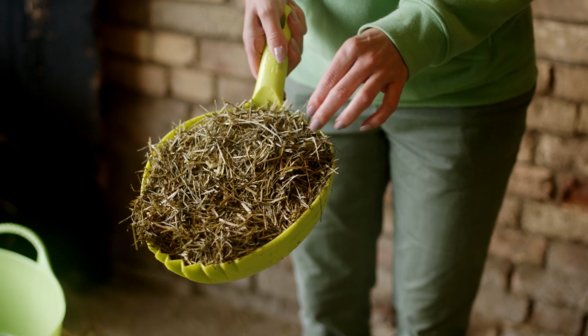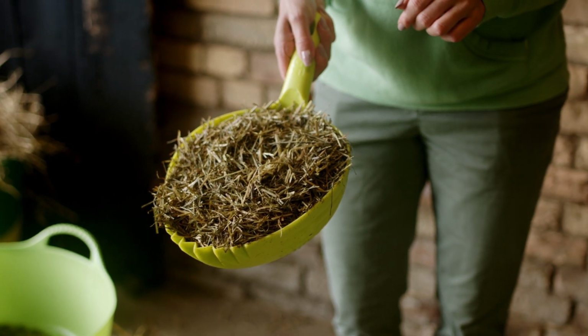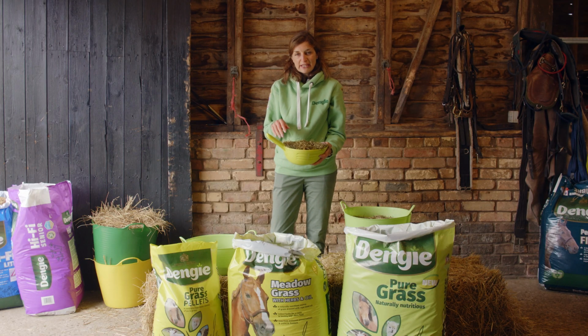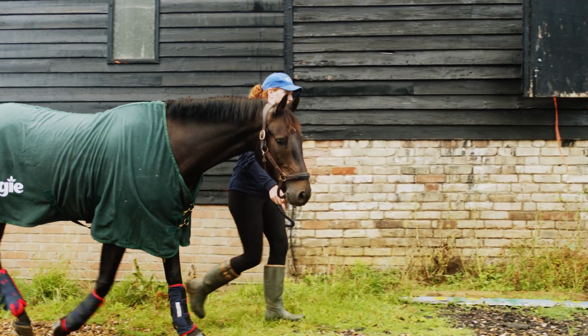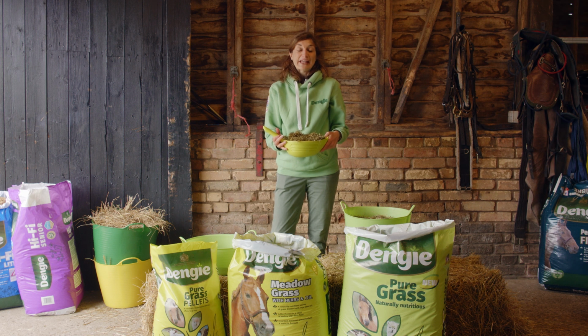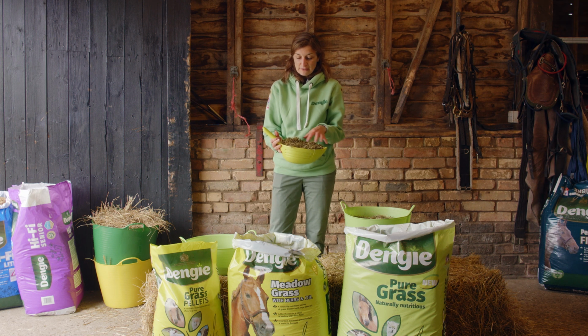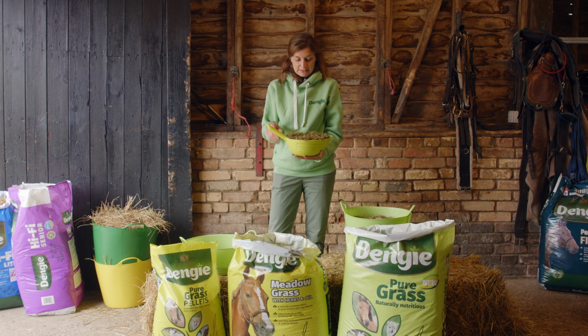Meadow grass with herbs and oil is our highest calorie grass product. It's a blend of grasses with a rapeseed oil coating and a selection of herbs added to aid palatability. It's really high calorie, so we wouldn't recommend it as a total hay replacer, but it can make up a partial hay replacement, and it's ideal for those that are competing away from home where you might want some extra chew time. The oil provides slow release energy, which is great for a performance horse, or for those that are poor doers where you want to promote a bit of condition. The added grass pellets in there are a nice tasty extra to encourage horses to eat up.